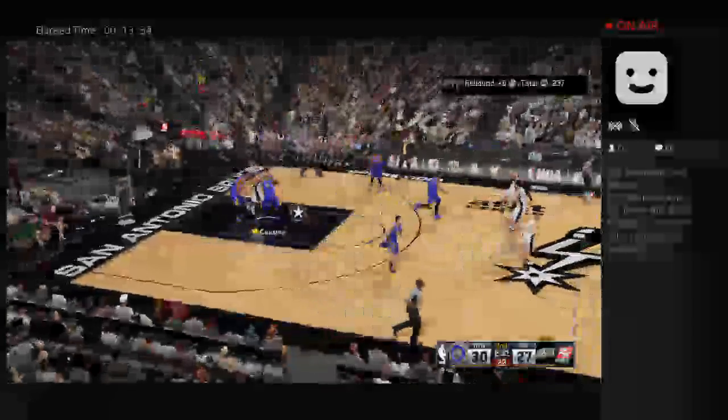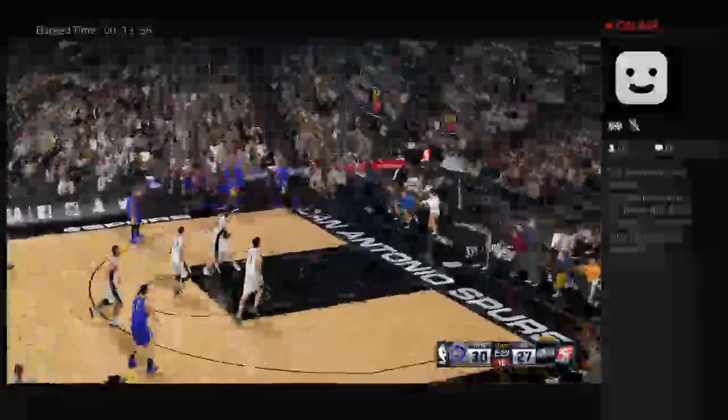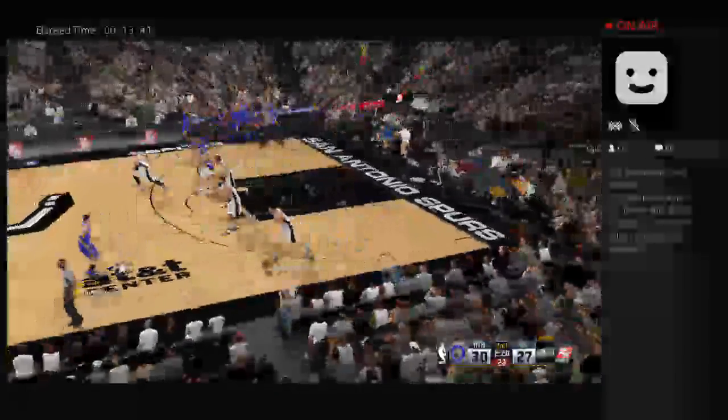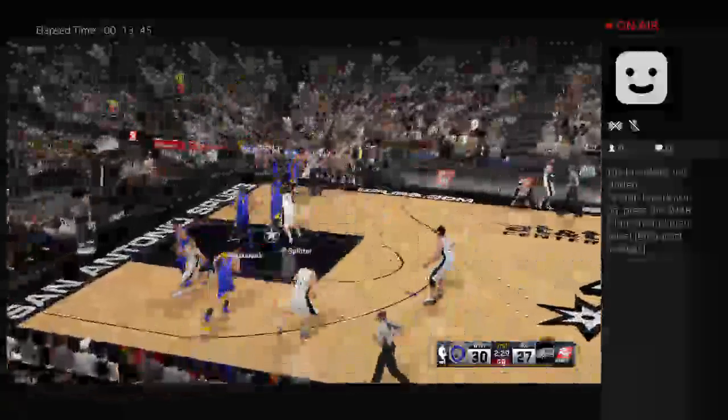The mechanics totally out of whack right now. He's lost his feel for the shot. Yeah, he really has. Just totally out of sync. You can just see it in the numbers. Nothing going down for him right now.